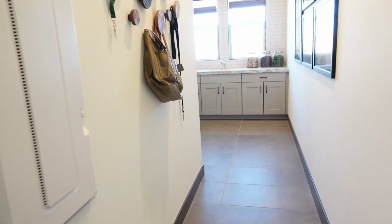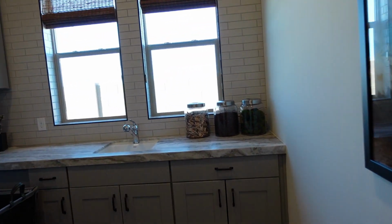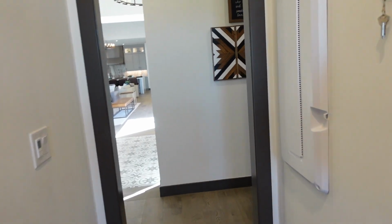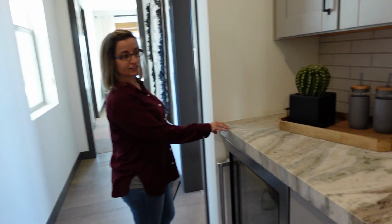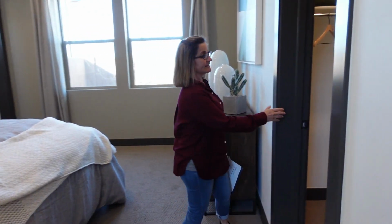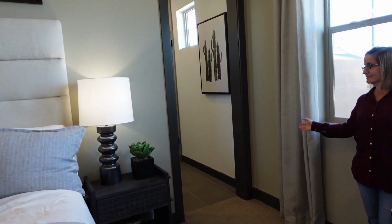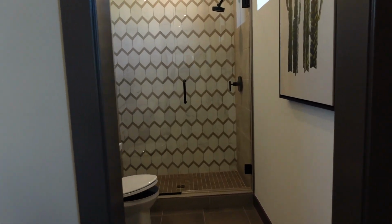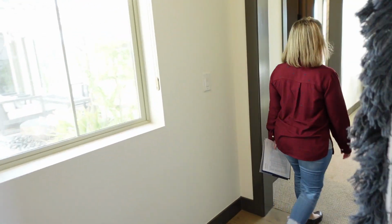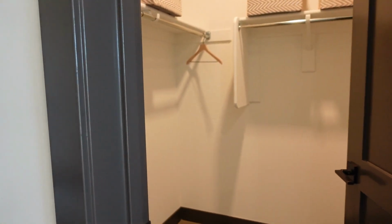Very nice laundry room, nice big laundry room for this size house. Beverage center right here. Okay, first bedroom, nice size walk-in closet. Has its own ensuite. Very nice. Another bedroom. We've got a walk-in closet again. Ensuite. This is a great size room.